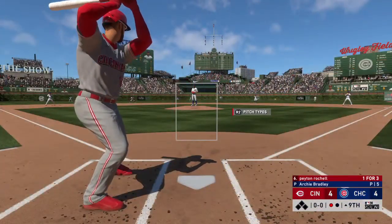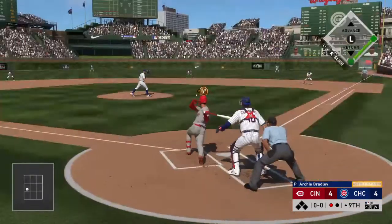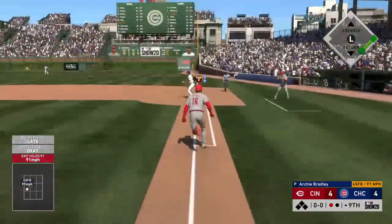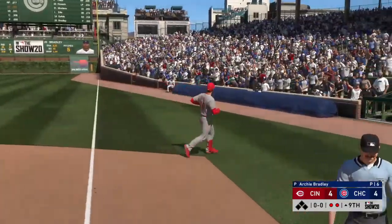Now to the plate, number 16. He's got a hit in 3 at-bats to this point. Hard hit ball to second. He's right there. And he'll whip this one over to first, and he gets his man for the second out.